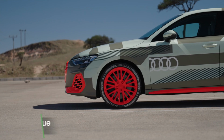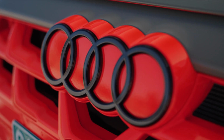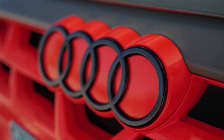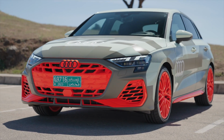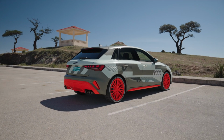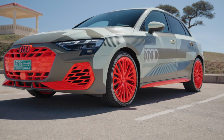Though you're watching this much later, early in '24, we're in Oman in December '23. And that's why this Audi is covered in this wrap. It's the new Audi S3, and this is our very first chance to drive it. As part of the overall Audi A3 updates, the S3 gets a significant upgrade and it brings it closer to the RS3 than before.